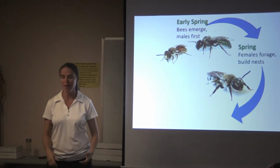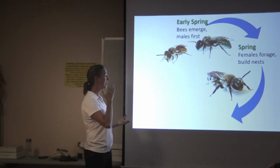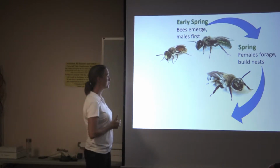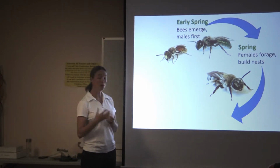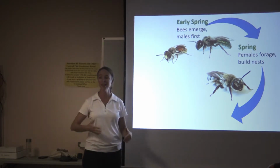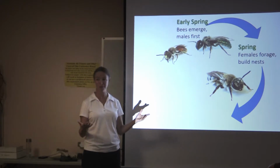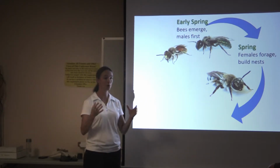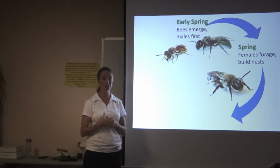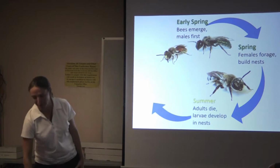As soon as the females emerge, they commence foraging and they start building their nest. As fast as they can, they start provisioning cells with as much pollen as possible. When you think about it, success from a bee's point of view is as many healthy offspring that live to adulthood as possible. That is success for any organism, really. And so since that's tied to how many eggs she can lay that survive to adulthood, she's got to work it out for her, as many pollen balls as possible.